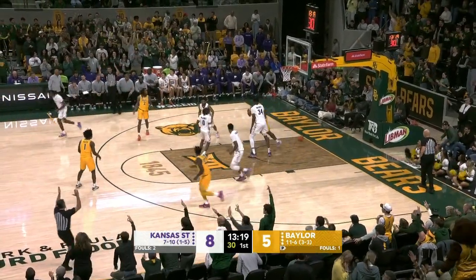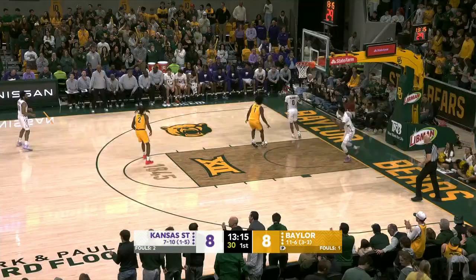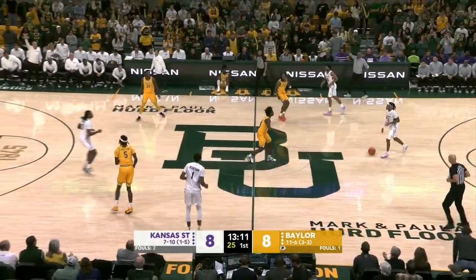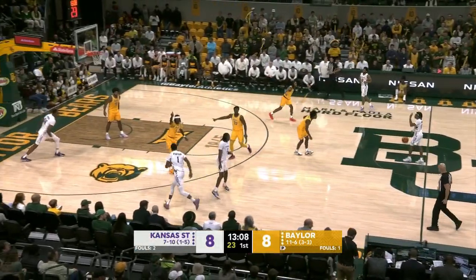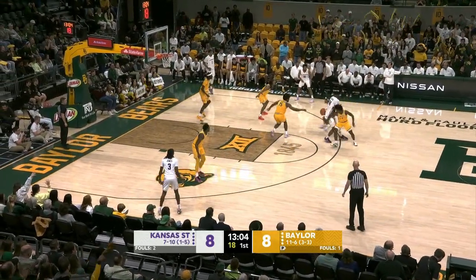Samoda knocks down the three. Good confidence, nice stroke right there. Kind of gets this crowd back into it. We are all tied at 8 apiece. 7 minutes in here in Waco.